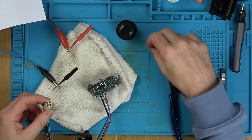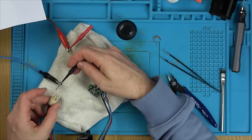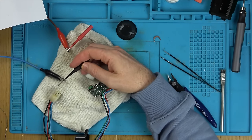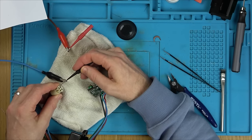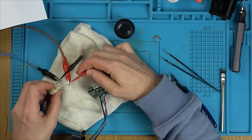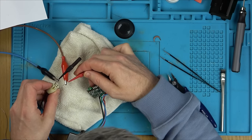Tell you what we'll do, first of all. I'm going to turn my bench power supply back on, as if the car's turned off but the battery's connected. I want to see if those resistors get warm then. So we're always going to have a supply on the red.